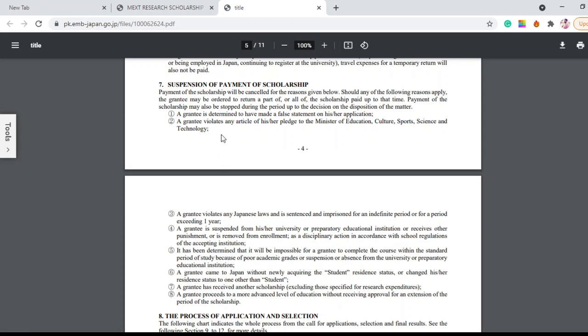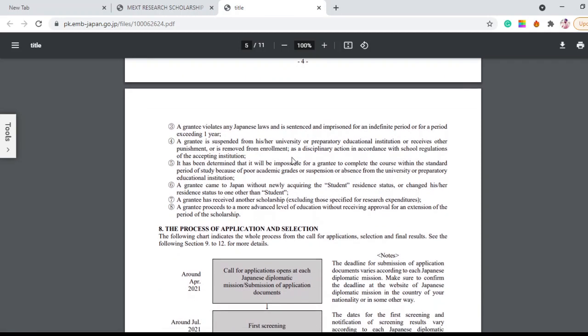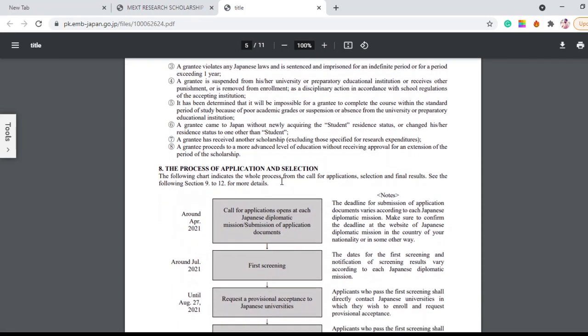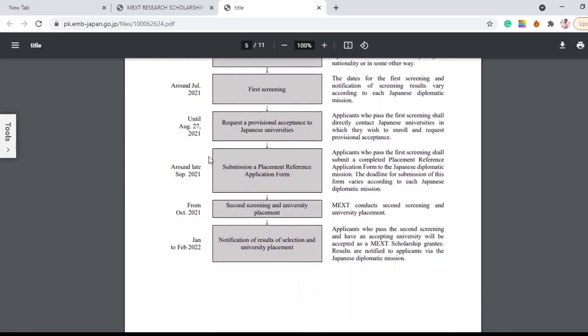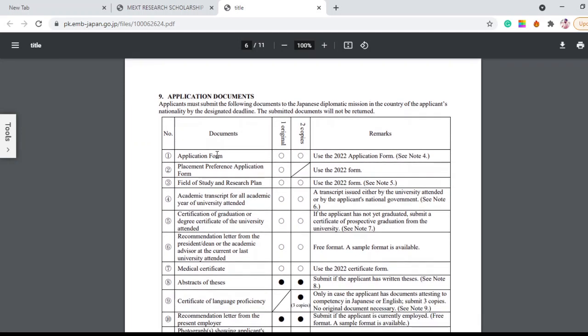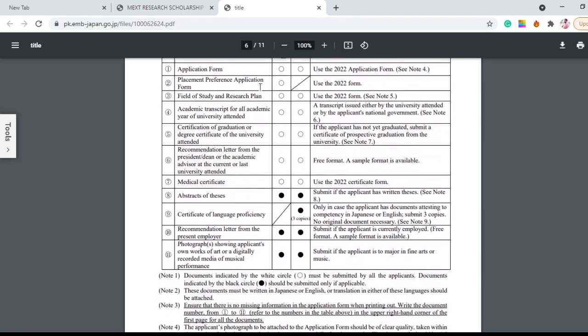There are some basic requirements that apply to all scholarships all over the world, like your GPA shouldn't be too poor, but these requirements are very basic. You will easily fulfill these requirements. And then the process of application and selection, you can go through these. And application documents, as I already explained to you, but you can get more detailed information here.